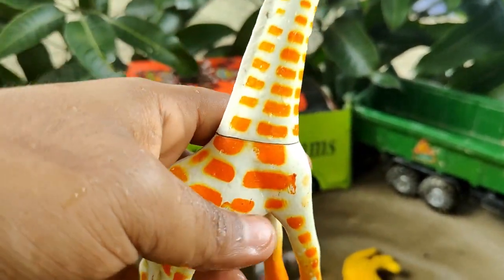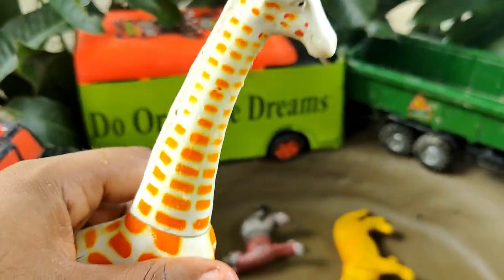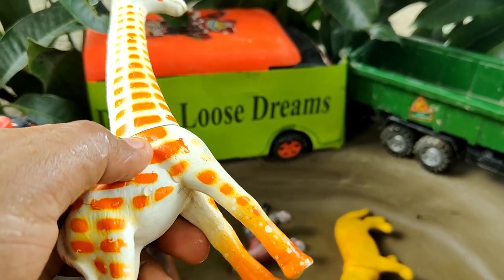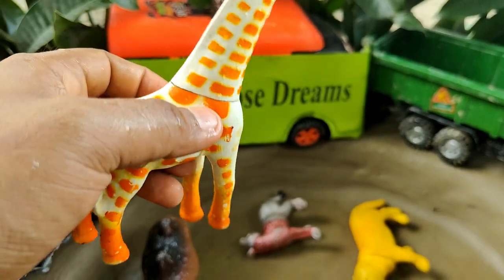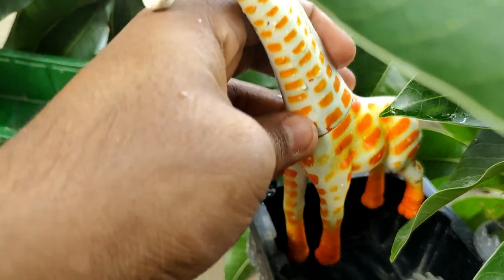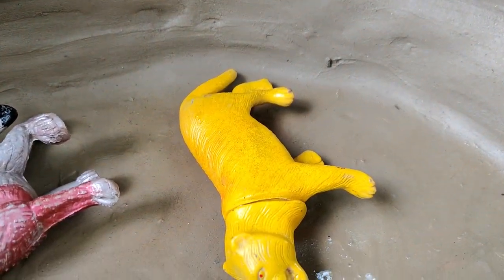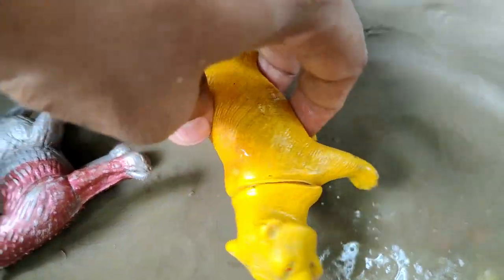Look at this, friends. Oh my God. There is a very long giraffe, but so cute. Look at this. There is a white and yellow color giraffe, friends. So nice color. The giraffe live in forest. So pick up the giraffe.